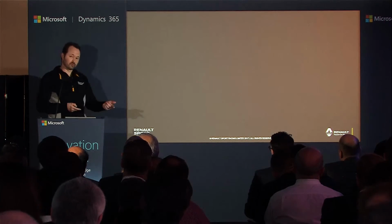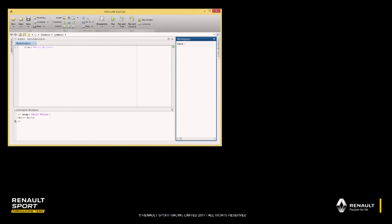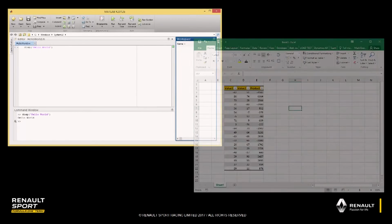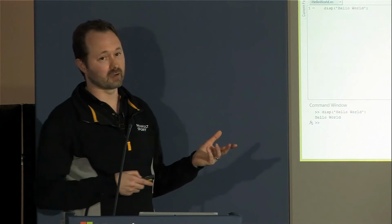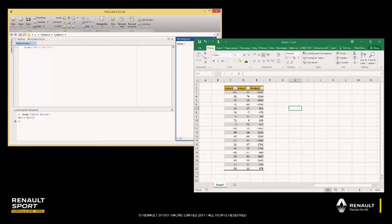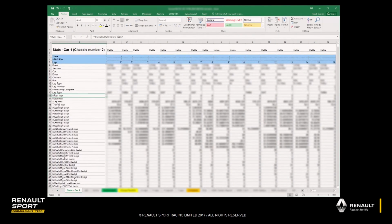So there's 2 tools that our engineers at the track love. The first one is MATLAB, which is like a functional language that's used a lot in the automotive and research industry, and Excel. And as far as our users are concerned, they can do anything they want in these 2 tools within reason. So what we've done is this real-time telemetry that we have while the car's going around the track. We've taken this and we run it through a series of predefined MATLAB scripts that the users have written before the race, and then we output the results into Excel.